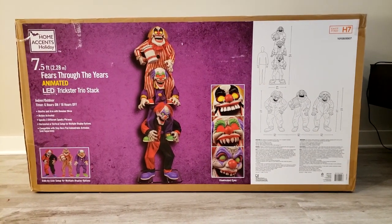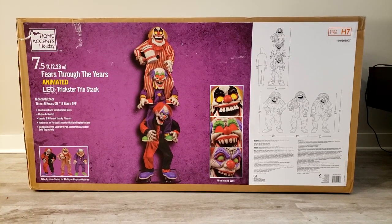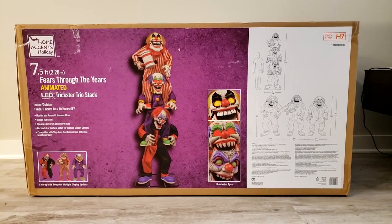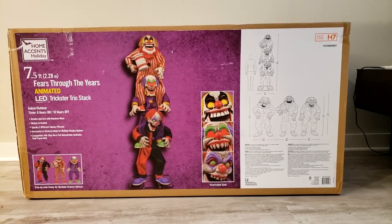Now, I know that there are some haunters out there who just love clown props, and more power to them. They can have as many clown props as they want. Me, on the other hand, I'm a bit more selective with the clown props I want to get.